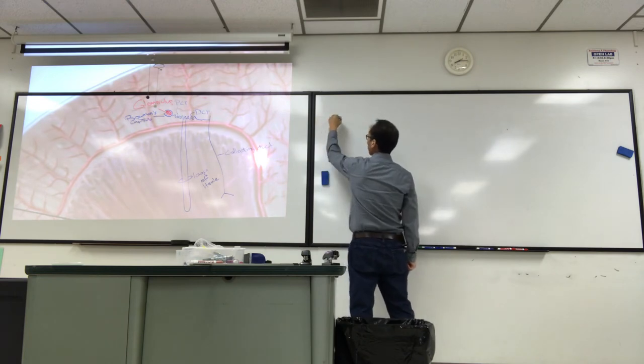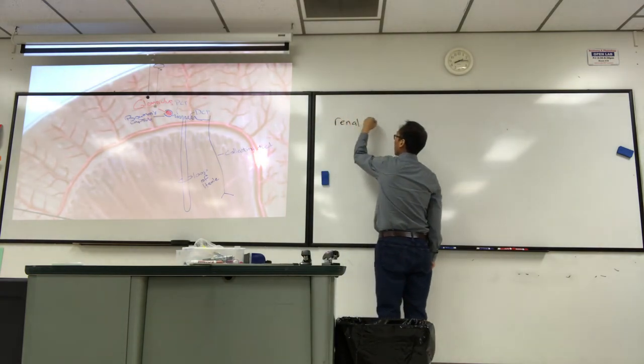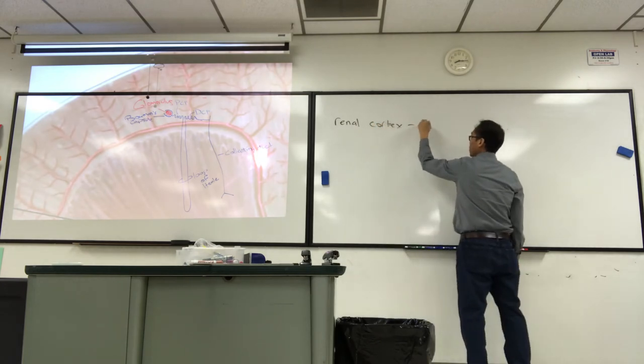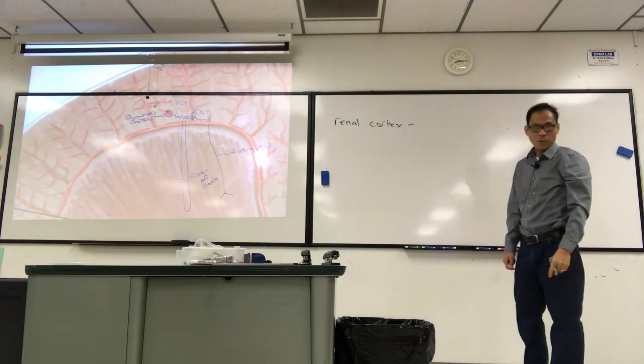All right, so we got cortex, renal cortex. Okay, that's where you're going to have glomerulus. Well, basically the whole glomerulus Bowman's capsule thing, right?